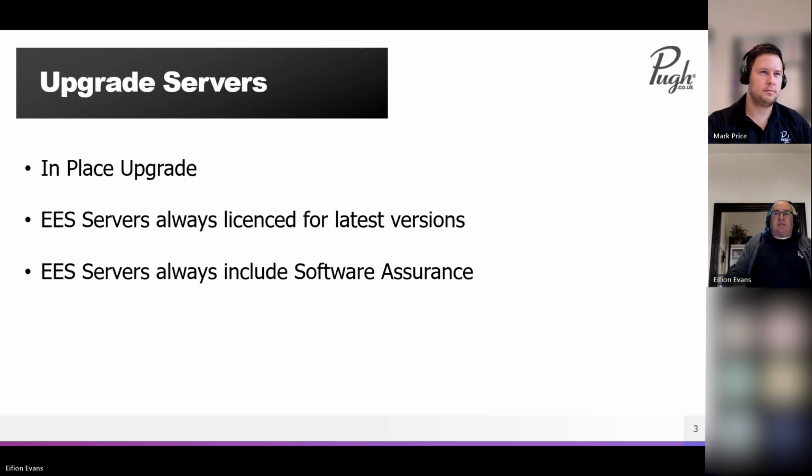Okay, so your best option in all cases is to keep your environment secure by running the latest software. If your servers are licensed on a campus agreement, then you will not incur any additional charges to upgrade to a newer or the latest version of the software because it includes software assurance. This should always be your first option, and even if you can't upgrade immediately, it should be on your roadmap to be done as soon as possible.